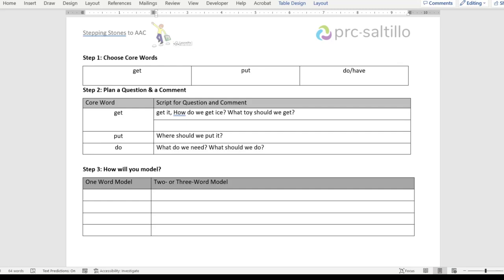And sometimes you can think about a comment as narrating what you're doing. Yeah. So your comment might be what I'm doing. So you could say, I put it in. So you're making the comment reflect what you're doing. Or in this one, we had to put the toy in and then put water in. Mm-hmm. Yep.